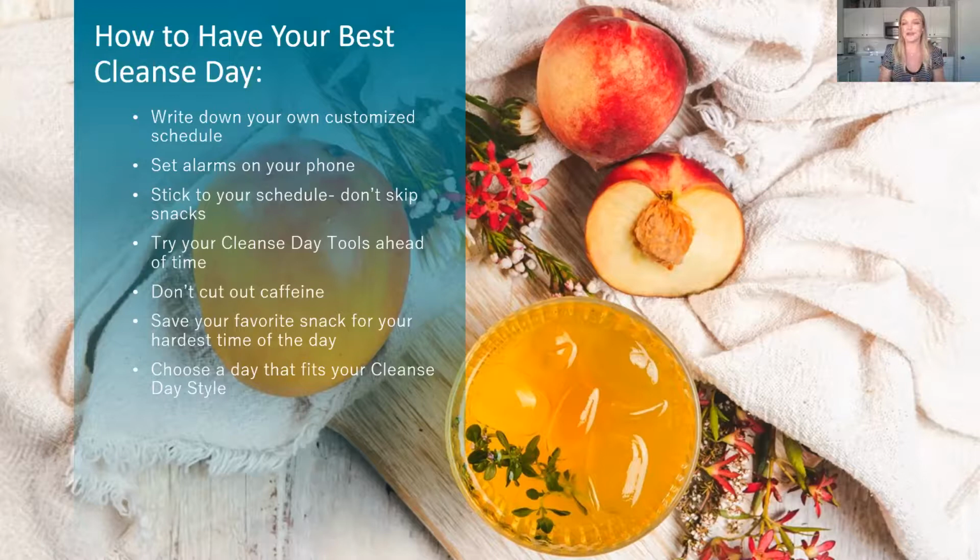And I would recommend trying your cleanse day tools ahead of time, just so you know how they work, how they make you feel. I think this is really important. And if you usually have caffeine, don't cut it out on a cleanse day because you're not going to feel your best. If you're used to having a certain amount of caffeine, carry it through your cleanse day, but choose lower calorie options like what we provide as part of our cleanse day snack. So Bia, E+, or even black Isagenix coffee or green tea throughout the day.